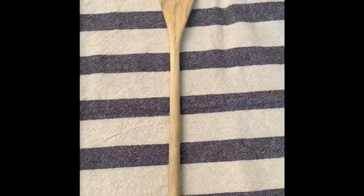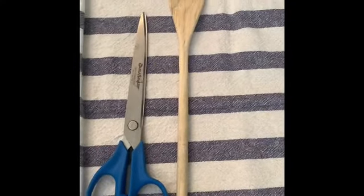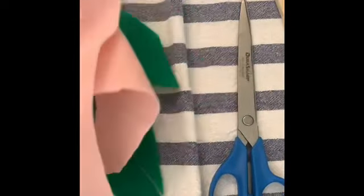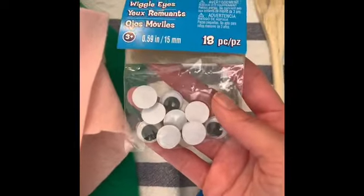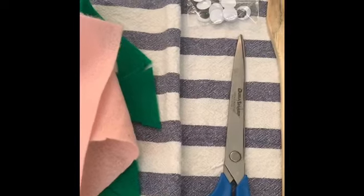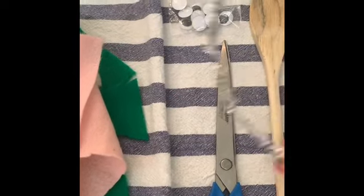You will also need some scissors, and your parents will probably have to help you with some cutting. If you have felt at home, I know we have some extra scraps laying around from the costumes I made from Dress Like Your Favorite Character Day, so we're just going to be using what I have. I also found some googly eyes, but if you don't have googly eyes at your house, you can just draw them on with a marker. You'll need some Sharpies. I found some really cool paint pens, so I think I'm going to be using those on my wooden spoon. And the last thing you'll need is a pipe cleaner.